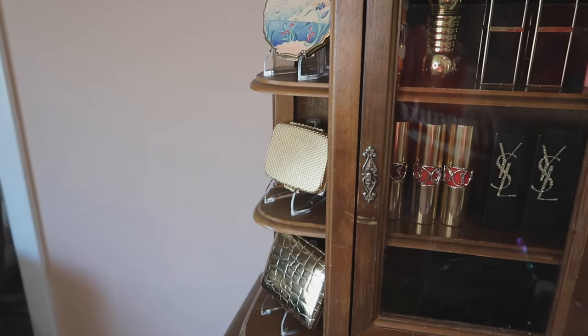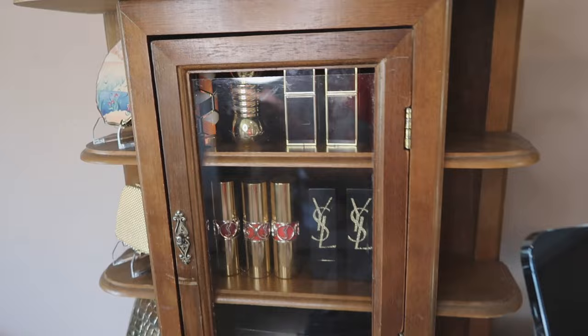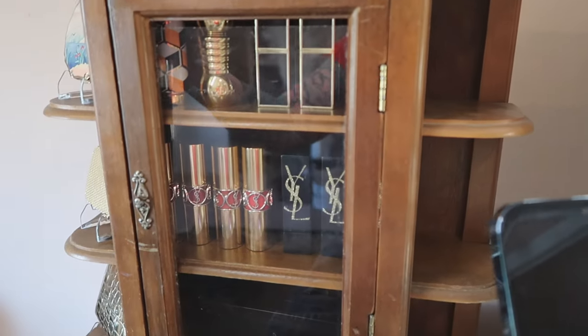It came in a pack of 20. Now I have a perfect way to display my compacts. And then this is going to be where I'm going to display collectible lipsticks. So I really like to get some vintage lipstick.